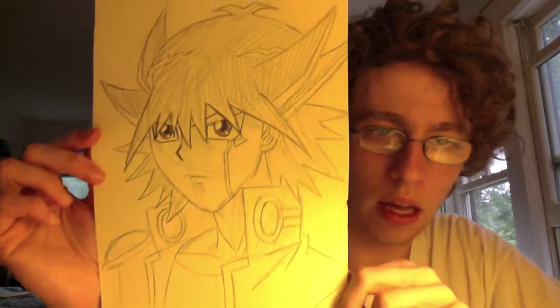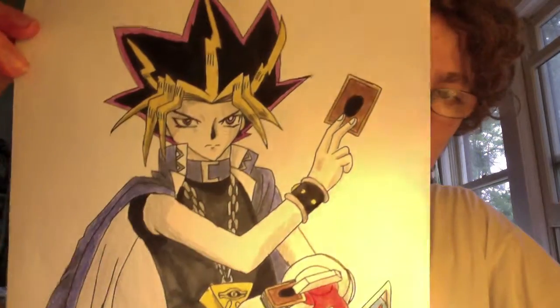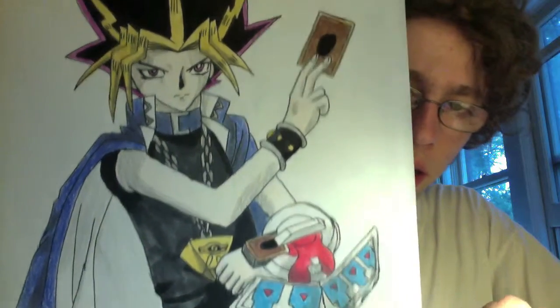Yeah, not much here, just a quick little sketch for fun. Now the next few pictures are things that I have posted on YouTube, so you can find a video of me drawing this one. This one came out alright. I don't like the skin color though, but other than that, this one's pretty solid.